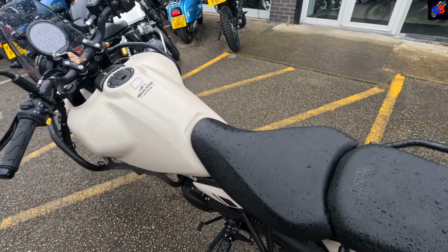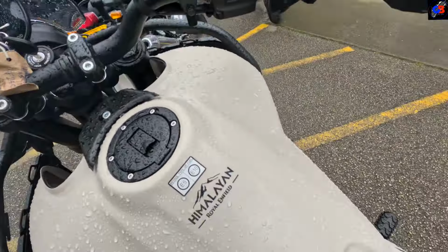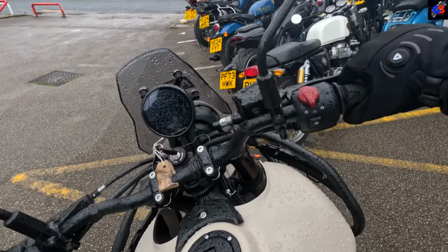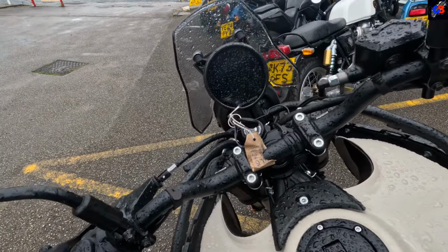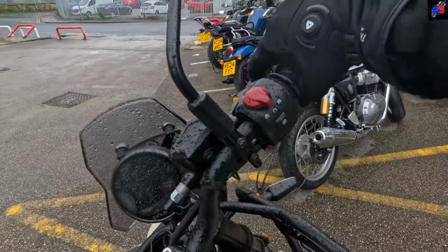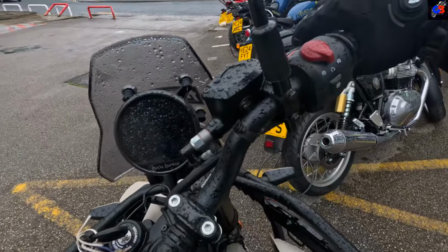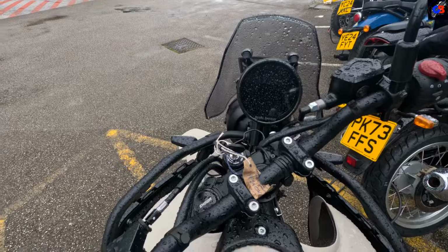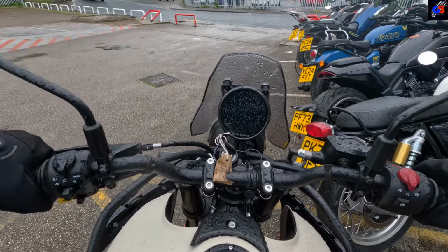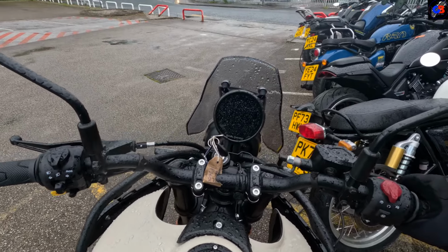Stats wise, it's not that heavy a bike. It's less than 200 kilos. Now I know less than 200 kilos doesn't make it a light bike by any stretch, but I'm sat on this bike now and it's leaning over quite a lot. Let me see. Oh. That's hard work. It's doable, but that is heavy. I may have put a hip out actually trying to take that off the stand.